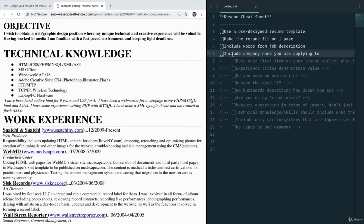Include company name you're applying to. This is so simple to do, and right away puts you above most resumes. You see over here that this person hasn't really included that. Ideally, you add it into the objective or maybe summary or the title, the company name or something specific to that company that you want to improve. Maybe the company is looking for engineers who can improve their infrastructure. Well, you should definitely have those words and that phrase in your objective. All right, off to the next one.